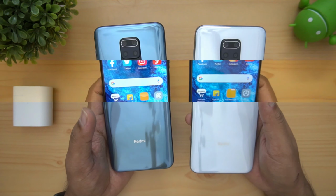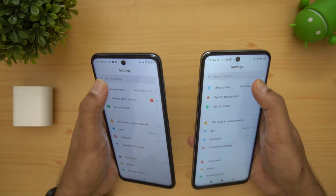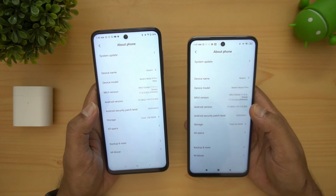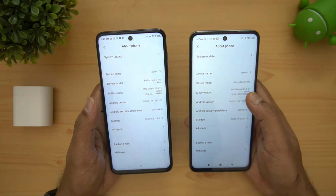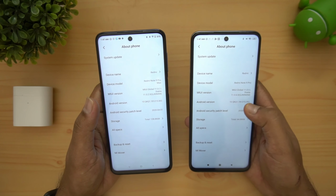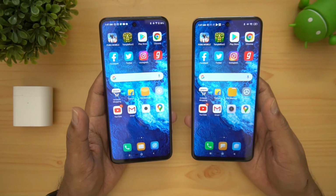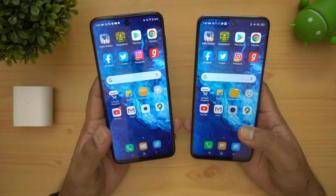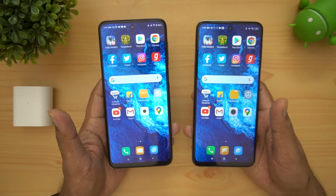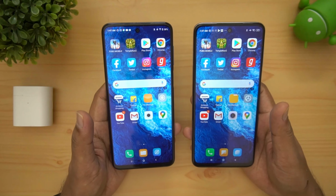Now next, let's talk about the software. Both the devices run on the same MIUI 11. Now if you go to the settings panel, you can see that the Redmi Note 9 Pro Max has 11.0.2 on top of Android 10, while we have 11.0.6 on top of Android 10. So literally there's no major difference, exact same UI, same features being offered. No changes whatsoever. So again, this is a tie. Nothing much to differentiate between these two devices in terms of the software experience.